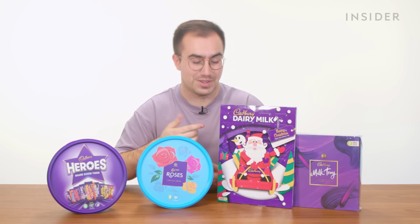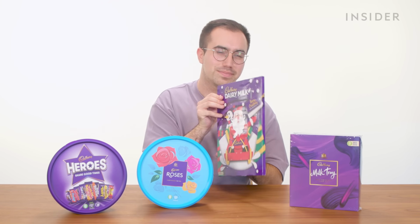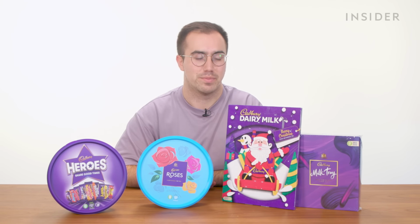And for the run up to Christmas, you've got to get yourself an advent calendar. I don't think I'd normally go for one of these. These are a little bit flimsy, quite narrow. But still, you get a lot of joy from opening a tiny bite of chocolate every morning in the run up to Christmas.